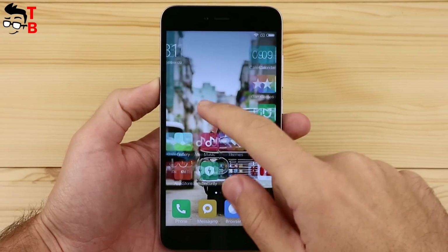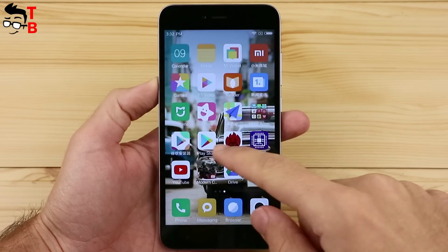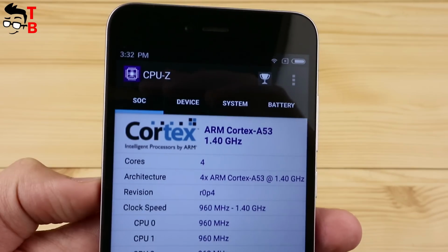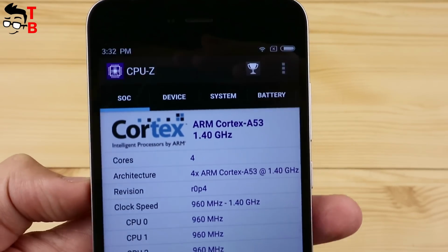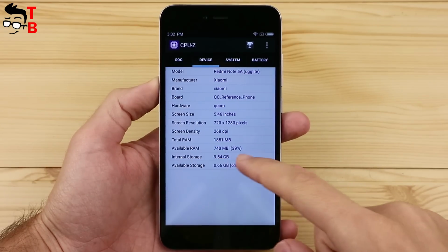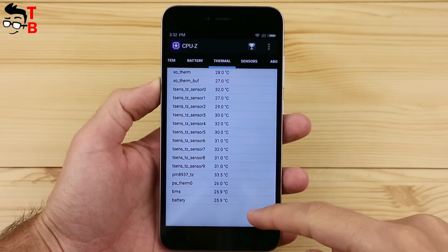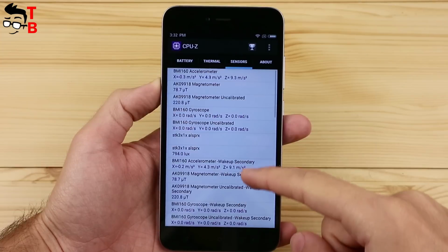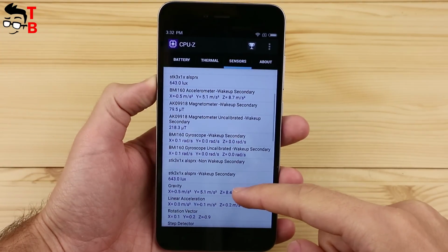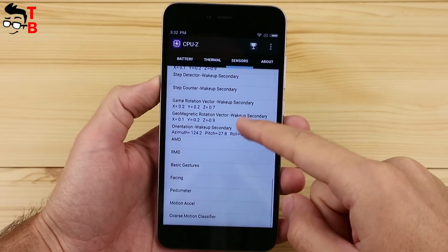So, let's start our review and test with the CPU-Z application. Here we can see the full specification list of Xiaomi Redmi Note 5A. We are interested in performance, so let's see the processor, RAM, etc. Xiaomi Redmi Note 5A works on Snapdragon 435. It is a quad-core processor with a clock speed of 1.4 GHz.